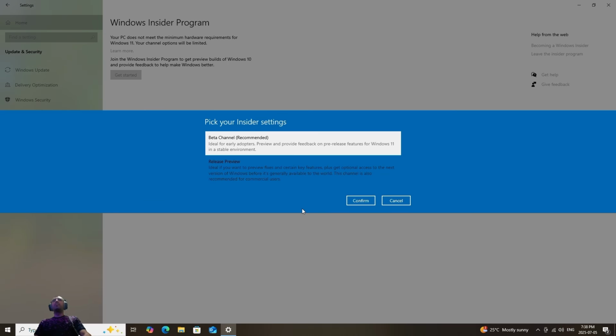So you have two Insider settings. If your computer was eligible for Windows 11, you would have four options, which were Canary, Beta, Release Preview, and, I don't remember what the fourth option was. But realistically speaking, you would have four options. If you're only given two options, that is another very clear indication that your computer is still not ready for Windows 11, which is exactly what you want.